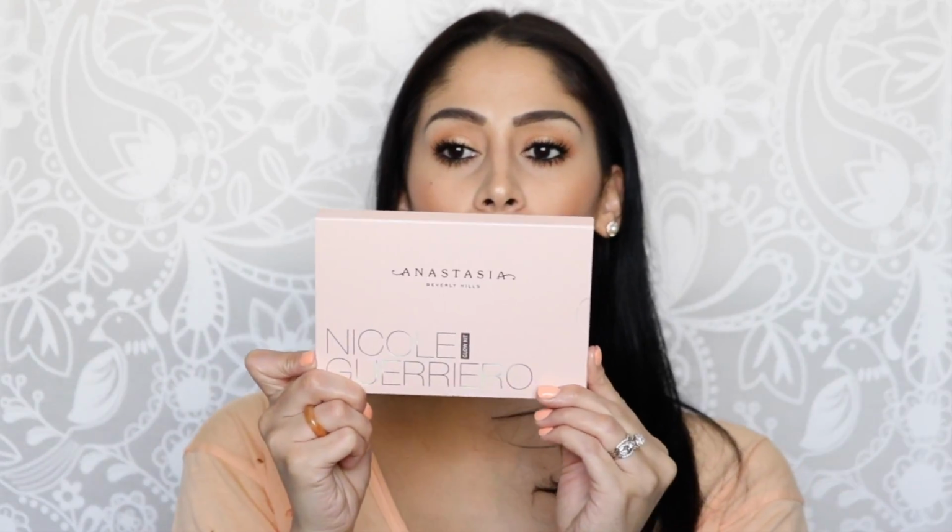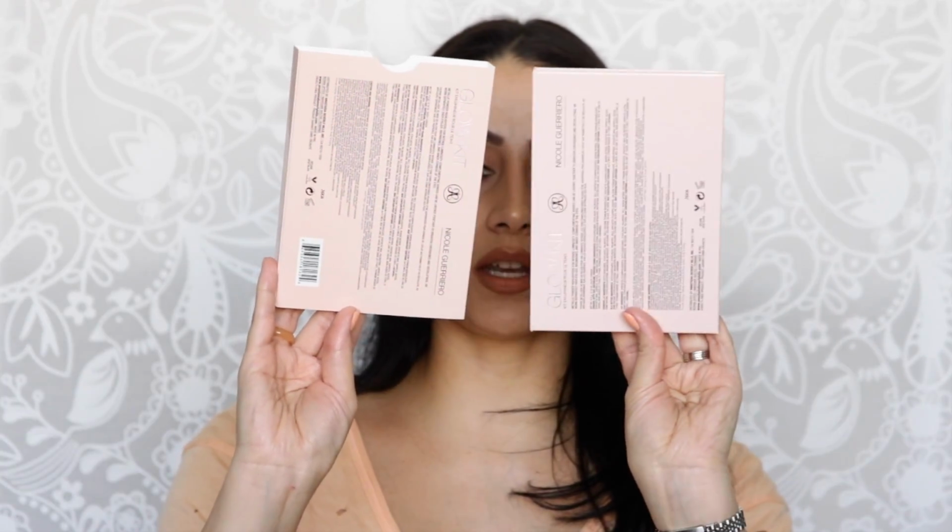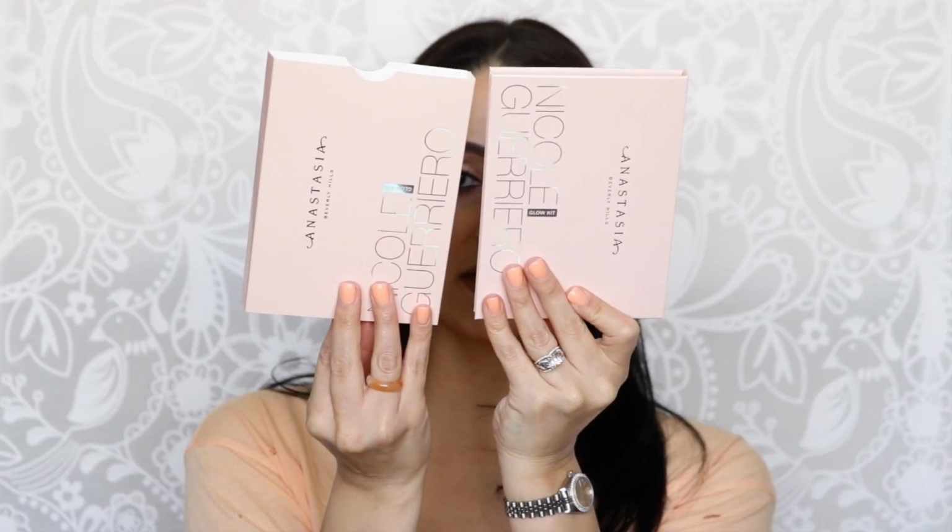It says Glow Kit, Nicole Guerriero Glow Kit. It is beautiful. I absolutely love the packaging of it. I feel like the color is appropriate. It's just gorgeous. So when you take out the sleeve, the palette actually has the same thing on the back and the front, as you guys can see. So if you toss your sleeve, you still have your ingredients and the amount of product in the back of the palette.